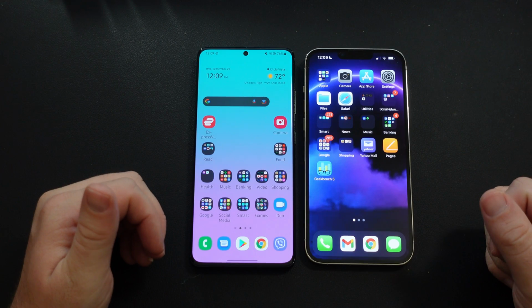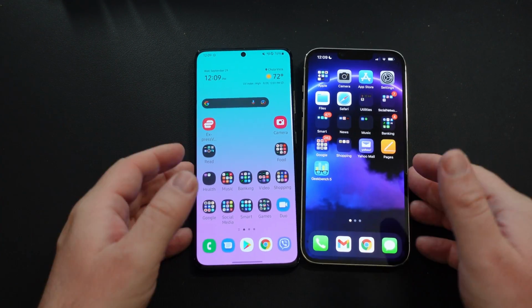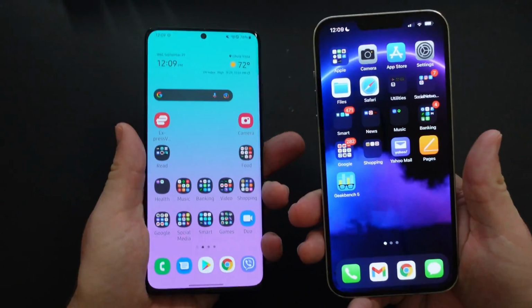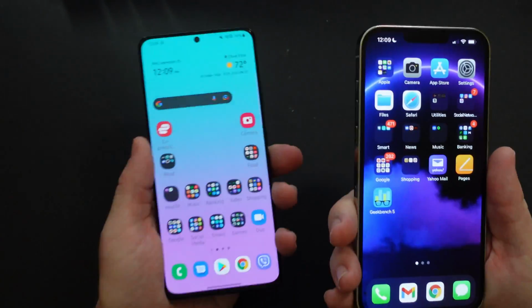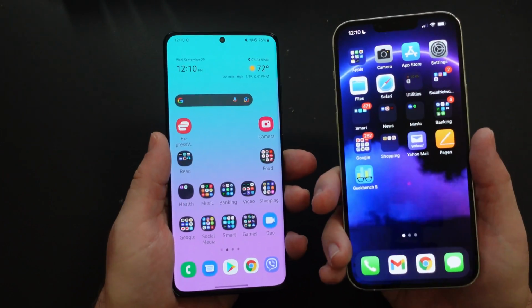Obviously the iPhone's probably gonna take the win because it did win that benchmark and it always has the highest benchmarks, but you really can't go wrong either way with either of these phones. So, even though the iPhone probably is more powerful, don't worry about that. Don't buy too much into that.